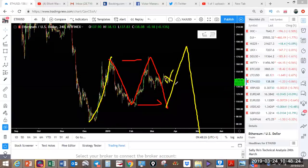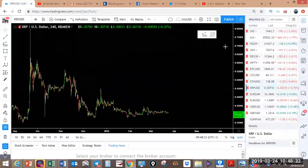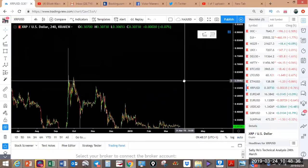Maybe a bit of a push higher before we drop. Okay. So that is Ethereum. Let's look at XRP. XRP is looking rather complex since it started this move to the upside.